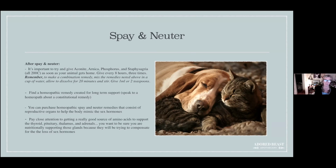So again, we talk about how to make the remedies and how often to give them. You would give this combination as soon as you get them home, every 8 hours, and we do that 3 times.